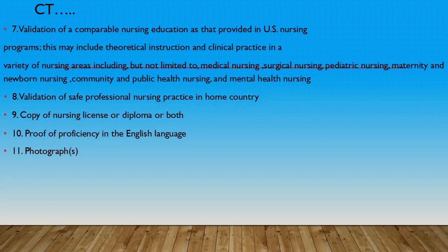Also you need some photographs. You also require your passport. You also require a social security number, which you might get when you get there, and this depends on the state that you want to move to. And also you need to have an application fee.